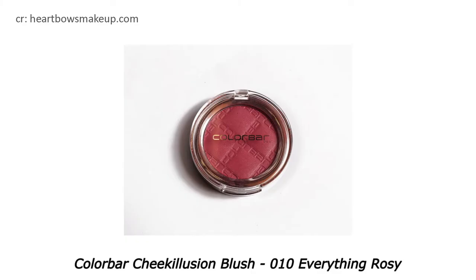Next is something that even looking at it makes me angry. A lot of people know this, a lot of people don't know this. This is the Colourbar blush in the color 010 Everything's Rosy. This is from, I think, 2013. So it's been a long time. It's been 8 years, and again, a powder product has never had an issue. The formula hasn't changed, the smell hasn't changed, so that's why I still have it.